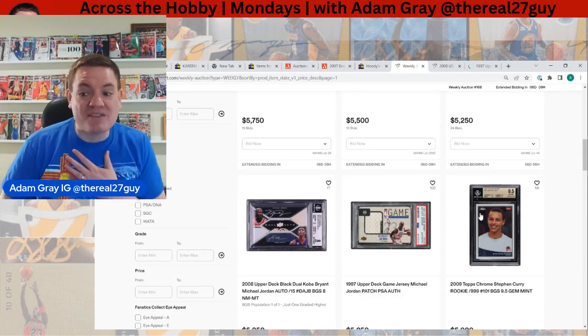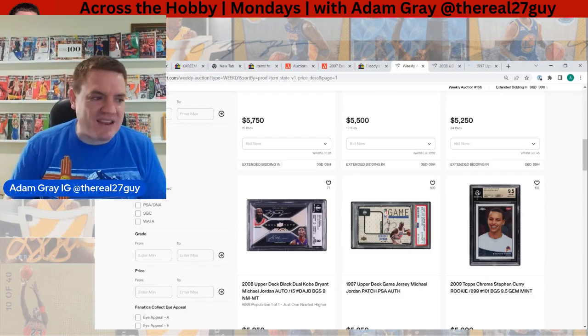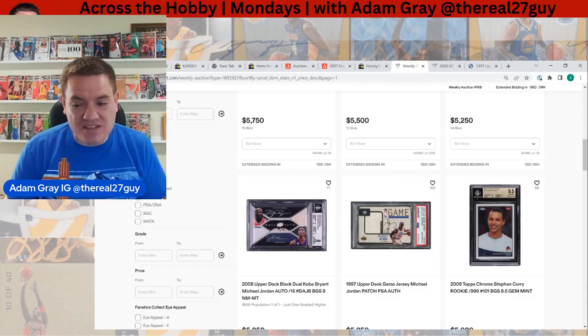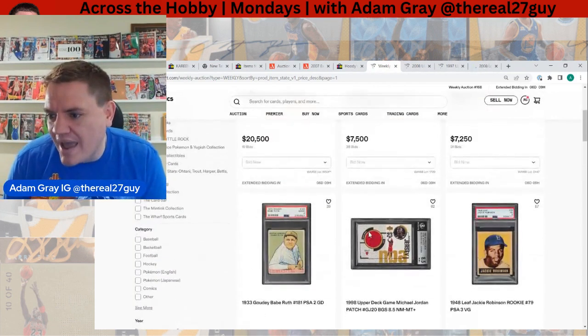I have a copy of this card. Mine's also in an authentic holder. Mine's from SGC. This one's from PSA. But these cards are often hammered. I don't know if they came out of the packs directly this way. I sort of suspect that they did. I also want to look at this duel with MJ and Kobe. You'll see why in just a minute.